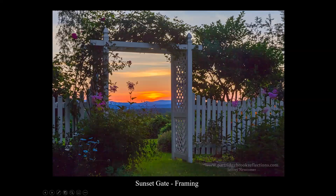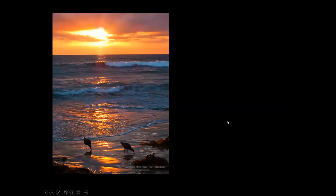This is a picture with the sunset and the nice fence and trellis in the foreground. This trellis was actually in a lot of shade, and I had to work a little bit in Photoshop to bring that up so that the shady areas became brighter. But again, context.